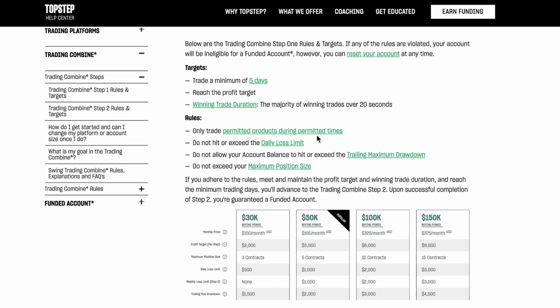As far as rules, only trade permitted products, and we're going to go into these rules in a little bit more detail. I just want to go over them.